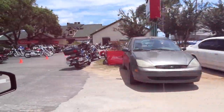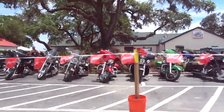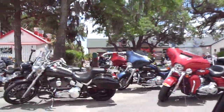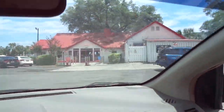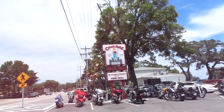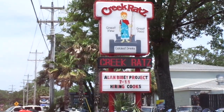This is Dog Saloon. Very, very popular place. Basically only burgers and stuff, but very popular. All the bikers are here today. This one is actually me and my wife's favorite. It's called Creek Rats. I'm going to zoom up on the sign here for you guys. You can see the sign right there. It's called Creek Rats.